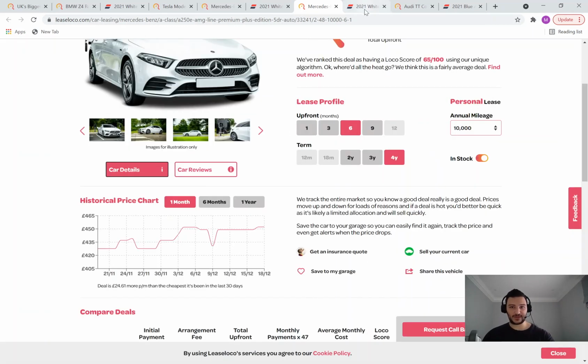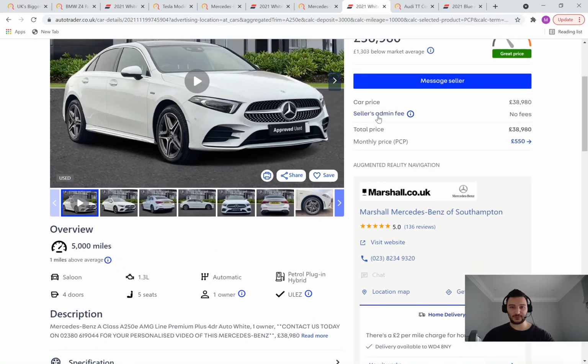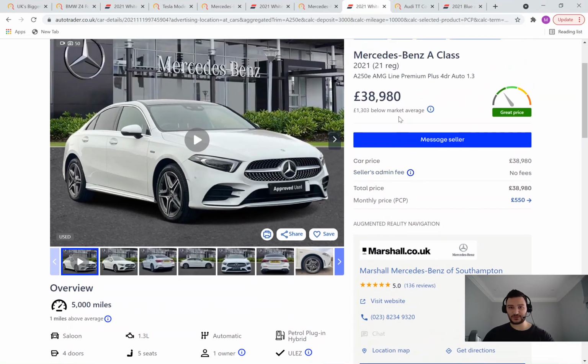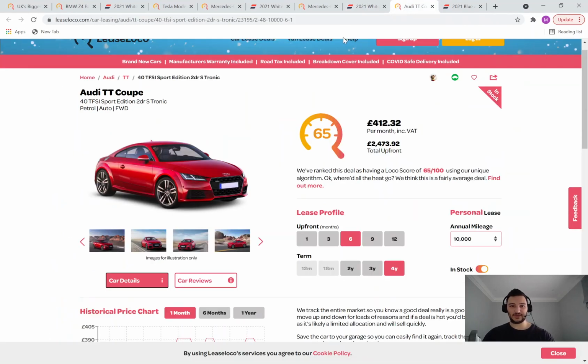And again, if we were to have a look at the PCP side of things, this is actually a saloon one. I couldn't find the hatchback one with the same spec, but you'd be paying about an extra £100 or so a month by going down the PCP finance route, which again over the course of 48 months is roughly £5,000 or so. And my last pick is actually one that's close to my heart.